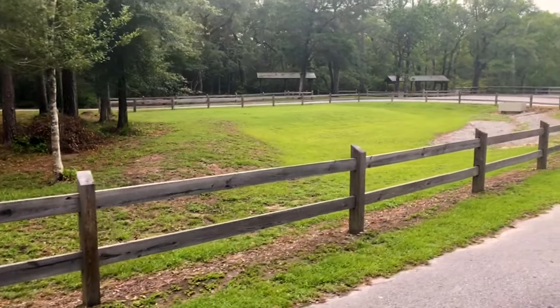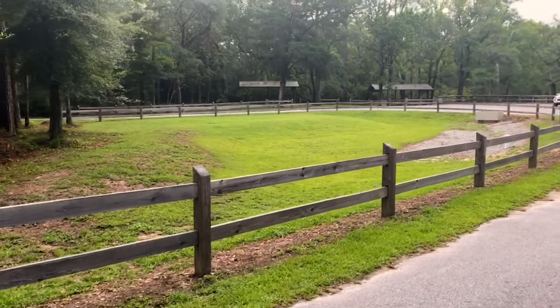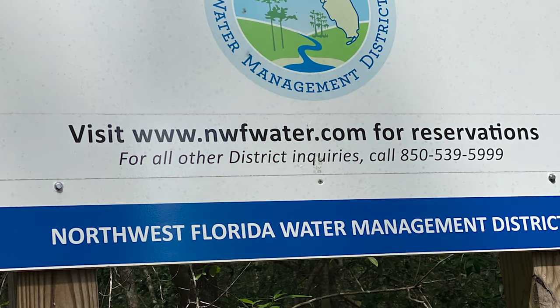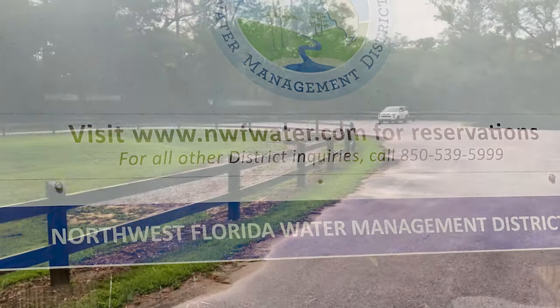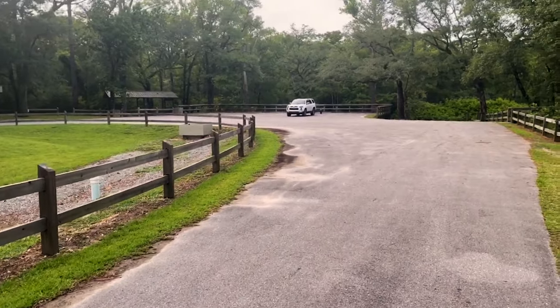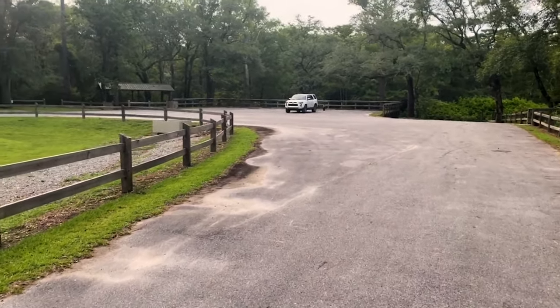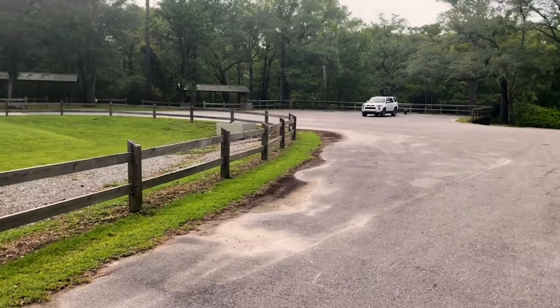Even though this site is free, you're required to go on the website, find Dead River Landing Recreation Area, and make a reservation. Then you either get confirmed or not, and there you are. You're here for 14 days for free if you want to be.